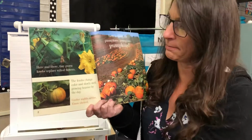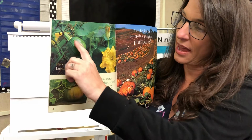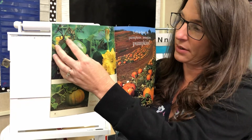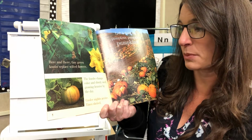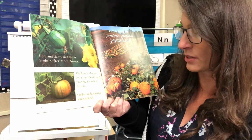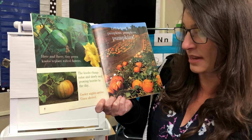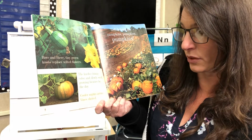So you can see this part right here used to be the flower, and this part just gets bigger and bigger and bigger. Here and there, tiny green knobs replace wilted flowers. The knobs change color and slowly swell, growing heavier by the day. Cooler nights arrive. Vines shrivel.